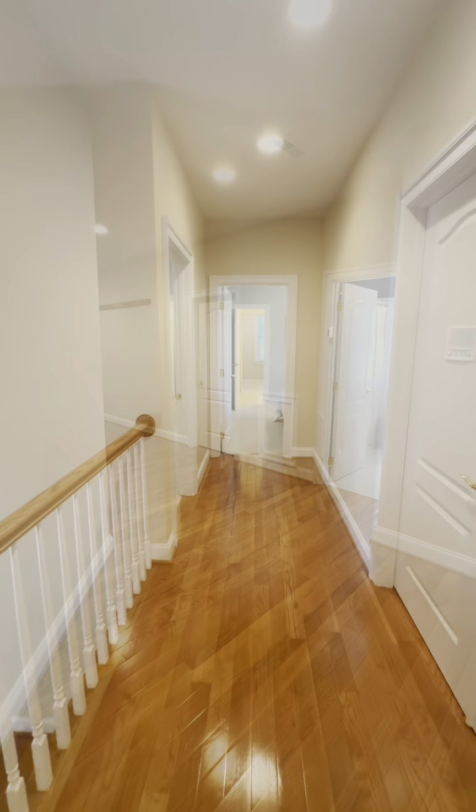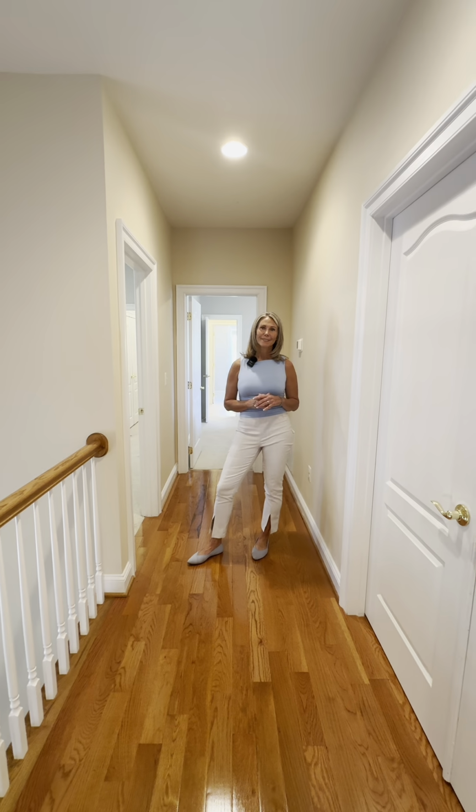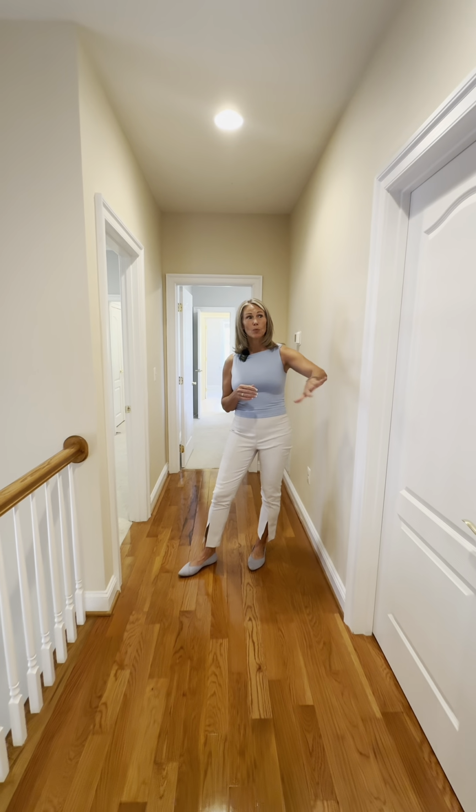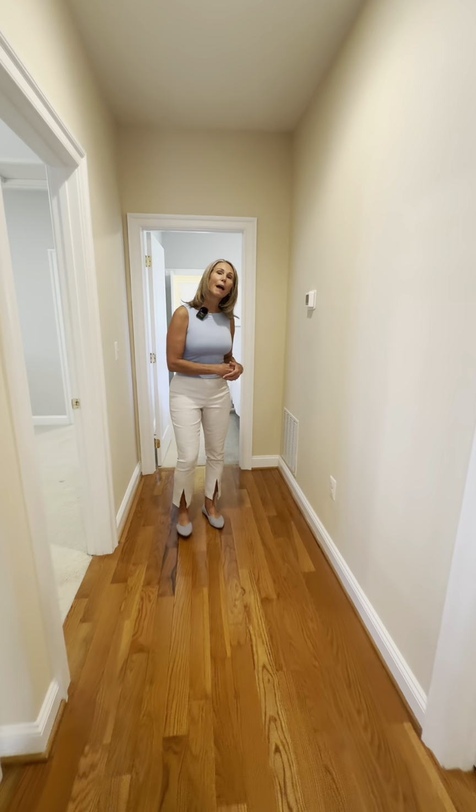There's hardwood on the main level, but it's also in the second level and the stairways. On the second level, you'll have 3 bedrooms, 2 more complete baths, and storage galore. On this wing of the home is a really big room for crafts or an office, plus the 2 full bedrooms and a Jack and Jill bathroom.